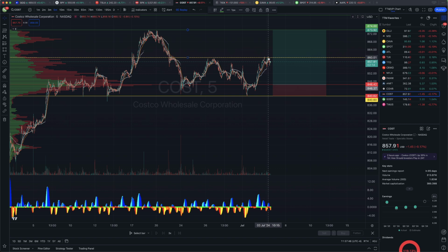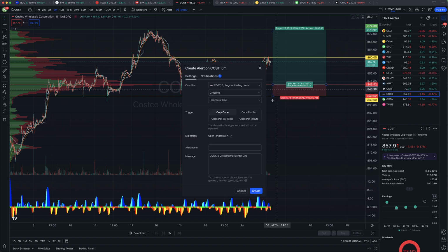Right now it is sitting at this resistance level, and it might decide to go without us. Right? But that's where I would like to pick that up. So I'm going to add an alert there.